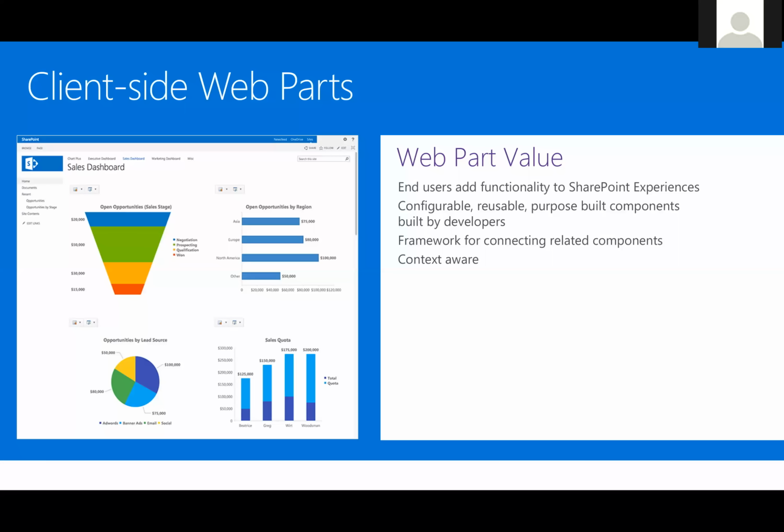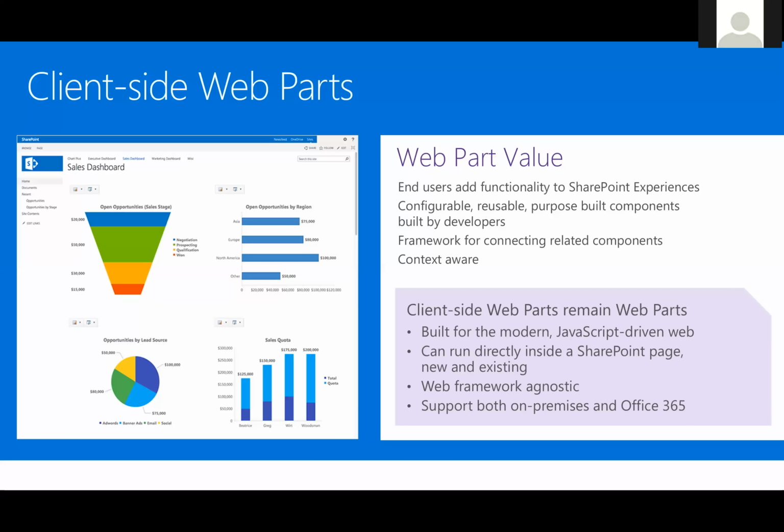Now, client-side web parts, what we're introducing, are no different than any other web part. Client-side web parts aren't new web parts. The change is really reflective of the frameworks used to build them. In this particular case, HTML and JavaScript. And they're rendered in the browser, so they interact with SharePoint via its API. So web parts really remain core to how users customize SharePoint and introduce new capabilities to existing pages as these reusable set of purpose-built components.